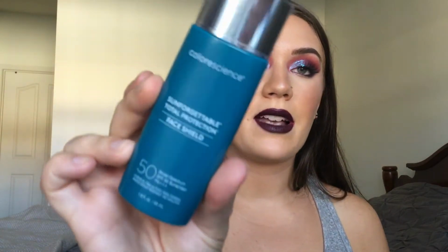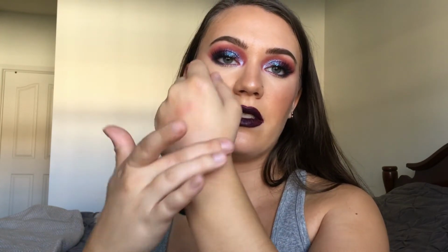SPF sunscreen PA+++. So I have used this a lot. I love this. I think this is going to be one of my new favorite face sunscreens. It's very luminous, but not in the sense that it's oily or anything like that. It just looks healthy on the skin. There is no white cast, which is beneficial.